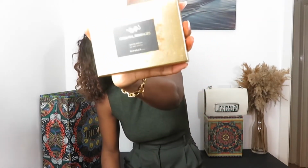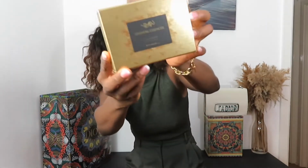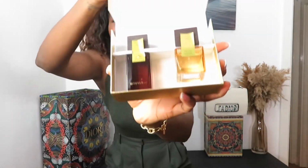For Christmas, I got this perfume. It's called Oriental Essences. The box is so rich, all in gold. It's by the company called Rituals. It's unisex, so it's eau de parfum for both men and women. I just love how luxurious the box feels, and this is what it looks like inside.